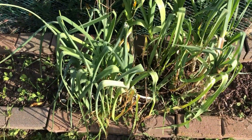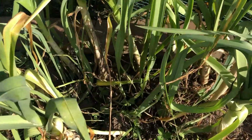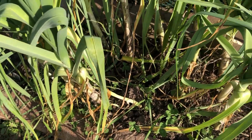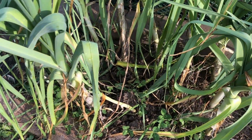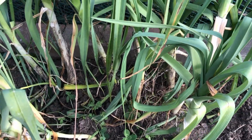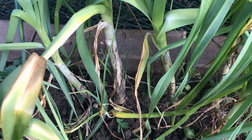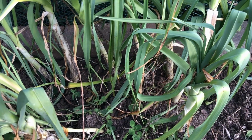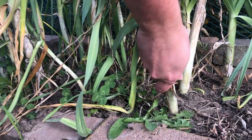We've been eating these leeks slowly but surely. They make absolutely fantastic seasoning for dishes like shrimp dishes and such. We just cut them down fine, almost like a green onion, but the flavor is just spectacular. We've also used this in some of our soups. Really good. So we gotta pull the rest of these out of here too.